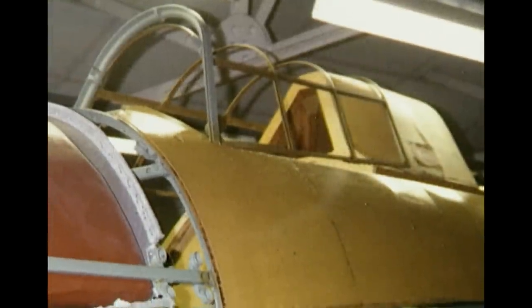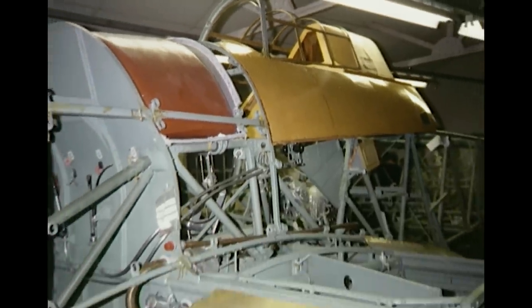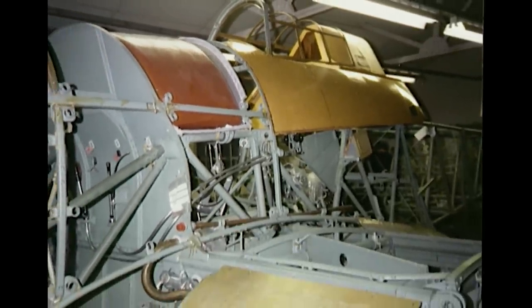During 1988, the primary structure was rebuilt, complete with the centre section containing the fuel tanks and the radiator, rebuilt by Cambridge Radiator. The next major problem was woodwork.